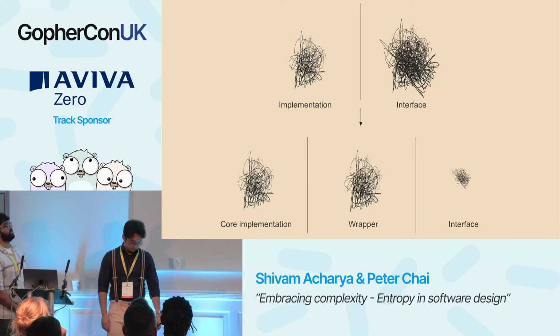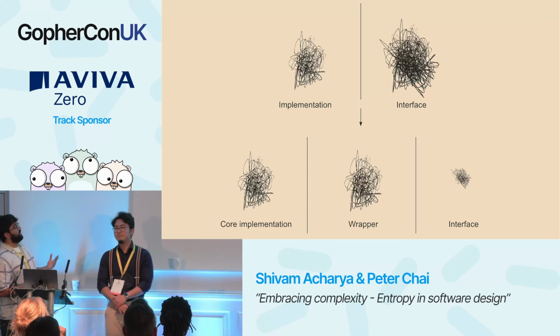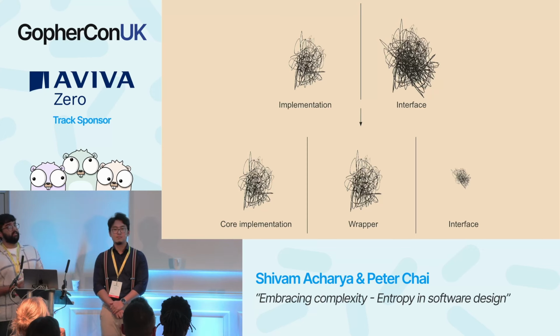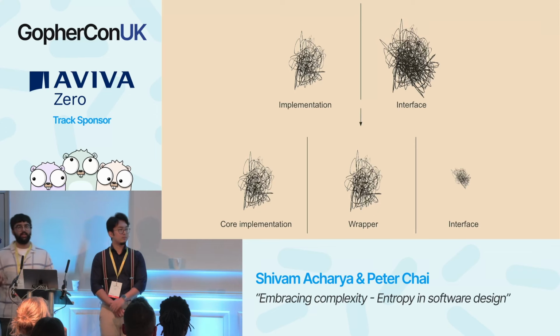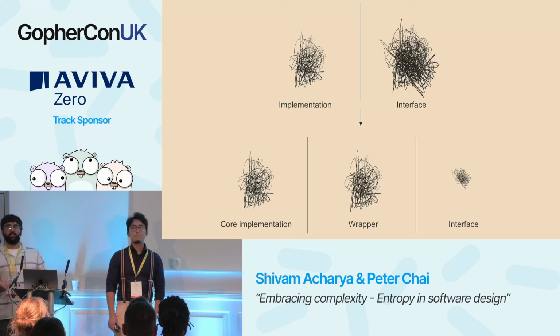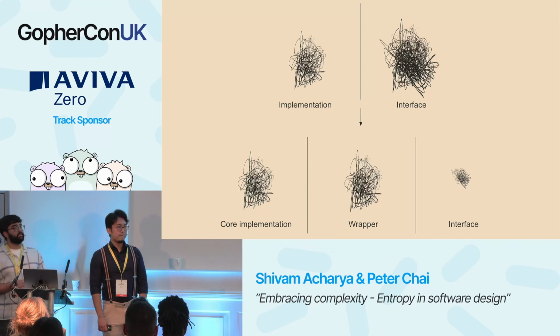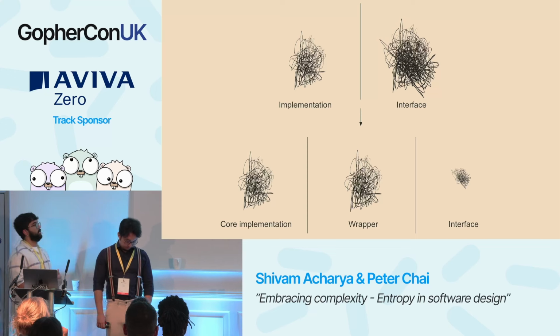So let's try to visualize that a bit in the form of scribbles again. Initially, we had this chaotic implementation, and we had an even more chaotic interface. The entropy was high in both these things, but more so in that interface because there were so many ways to do things, so many ways to do things wrong, and a lot of ways that you could really mess things up for everybody involved. Now what we've done is added this layer in between, this wrapper that maps a new interface that we built to the old one, and it does a bit of consolidation in between.